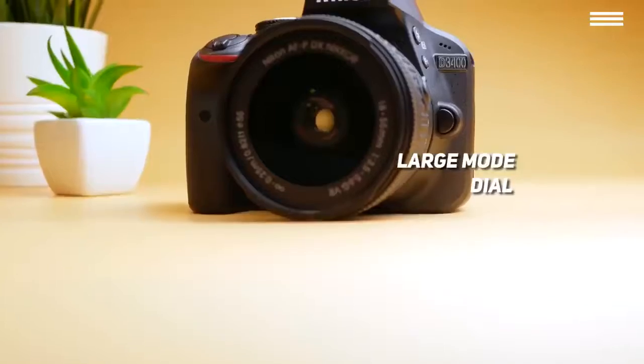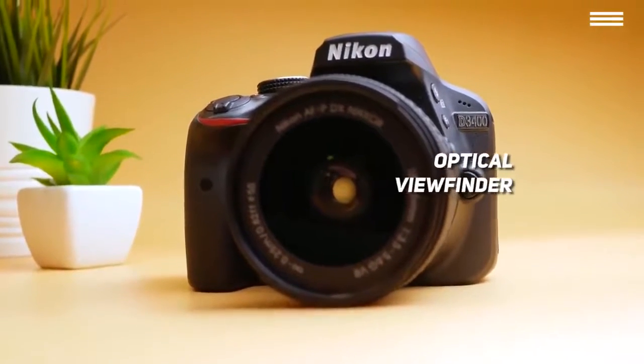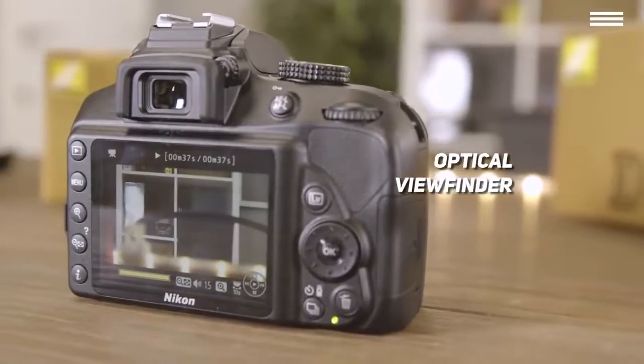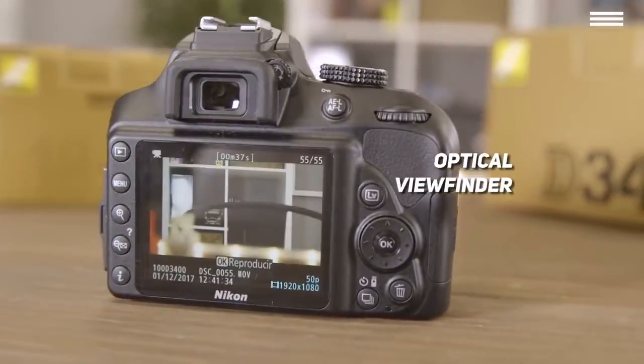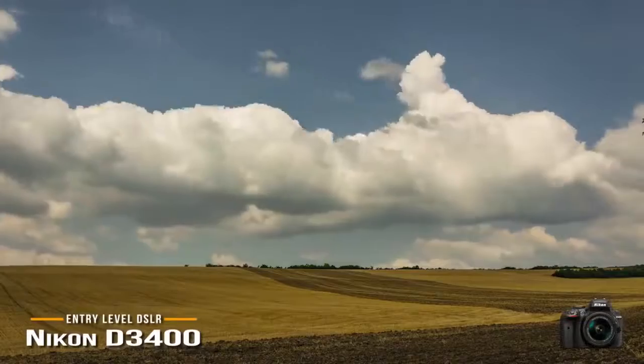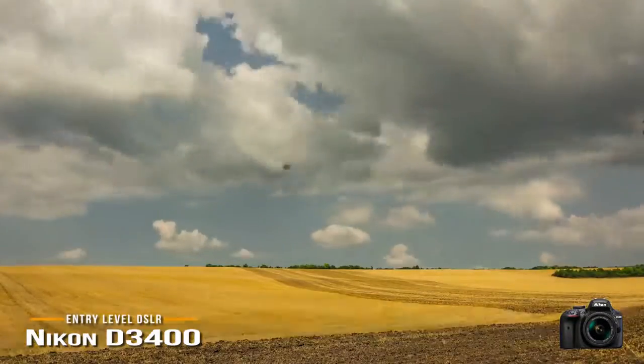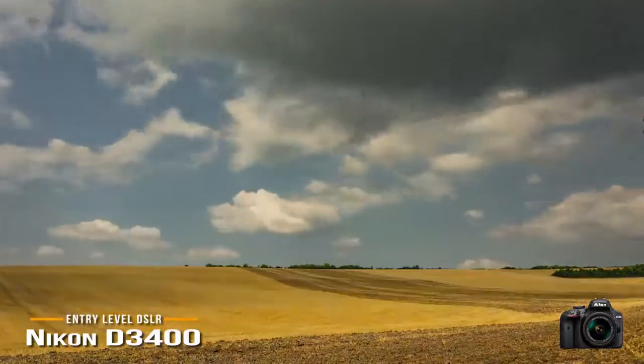Most people like the optical viewfinder, and that's exactly what D3400 provides. This time, however, you can only expect about 95% of the scene. What does that mean in practice? It means that someone can easily get into the edge of the frame and ruin your footage. It's not too big of a problem, but for newbies, it can be frustrating.